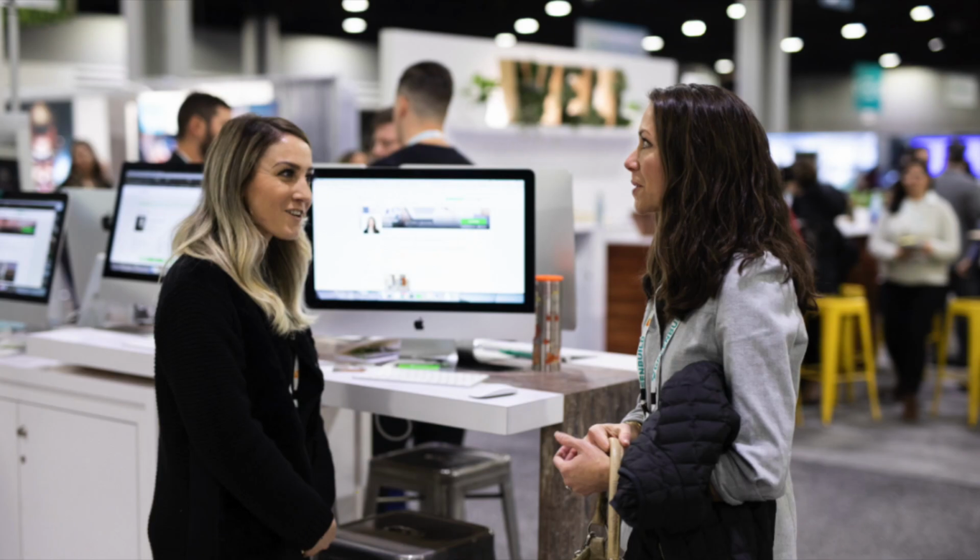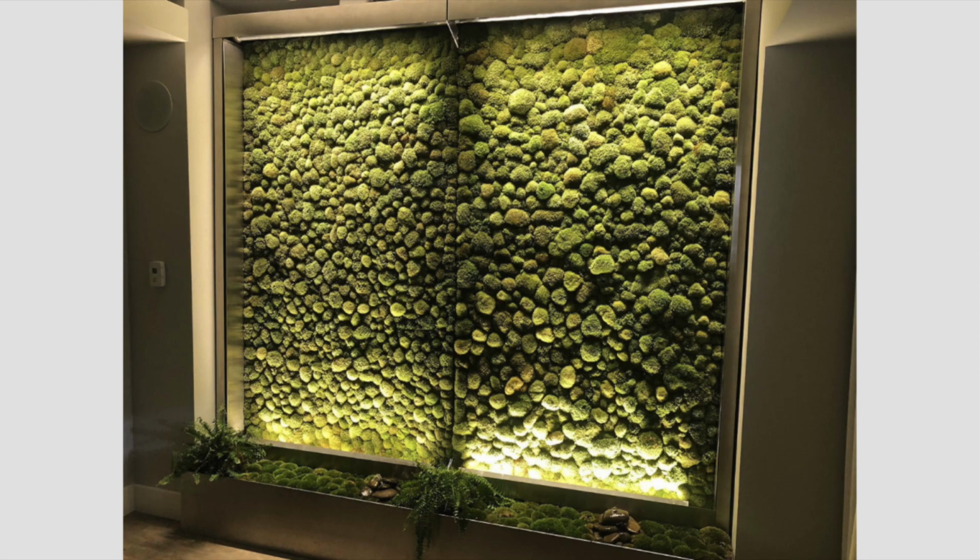Honestly, it was a pretty even split of people around the entire show. But one booth I'd heard some buzz about before I even saw it was this live moss wall with a mister on it, and it's called the Verdure Wellness Wall. It was 8 feet high and covered in live moss. It had a recirculating pump at the bottom that sounded like a babbling brook, and it was just stunningly beautiful.